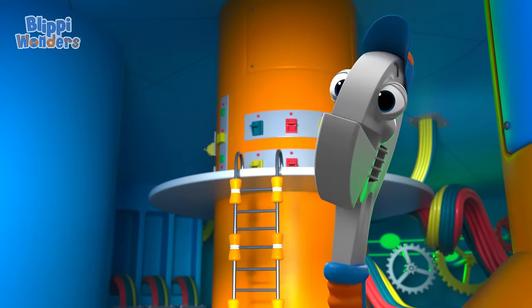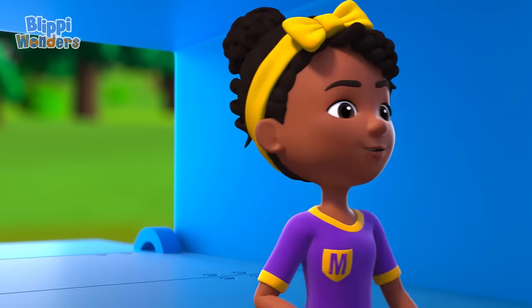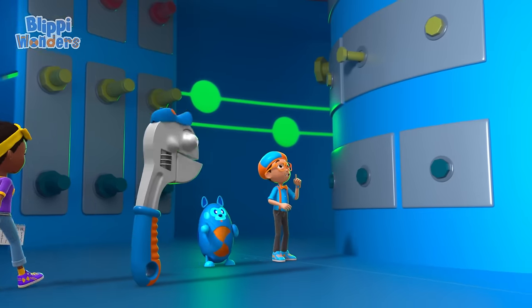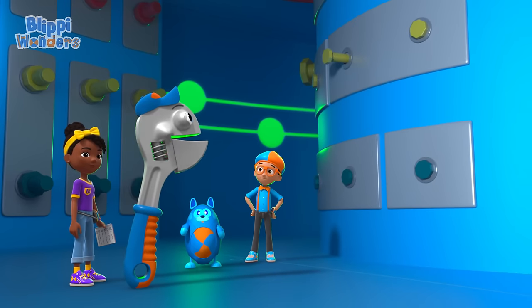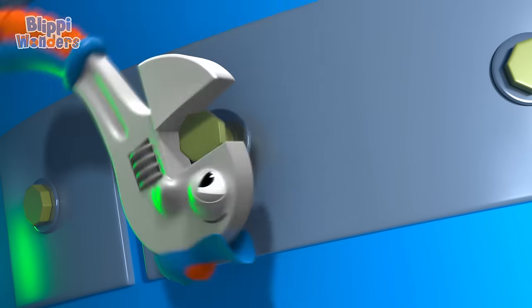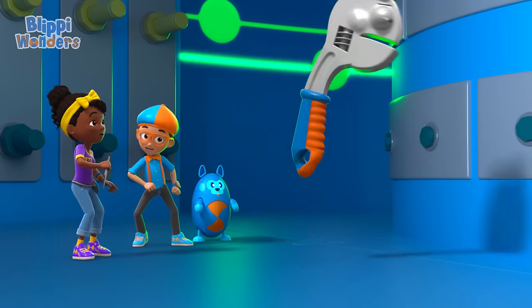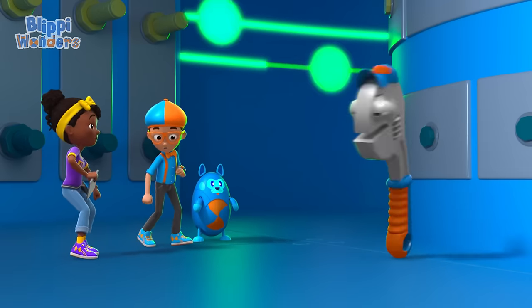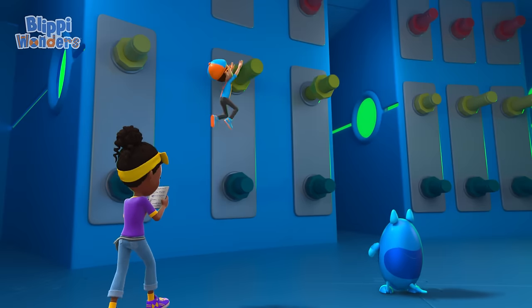Hey, you bet. Here are some things we should check. First up, make sure the bolts are tight. There are a lot of bolts down here. I know just the wrench to tighten them. Those are some sweet moves, Wonky. I tell you what, I'm a little dizzy.